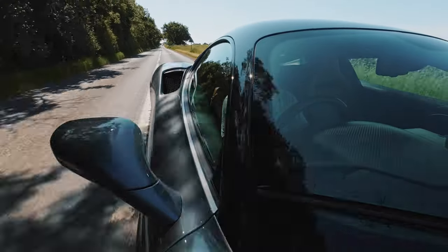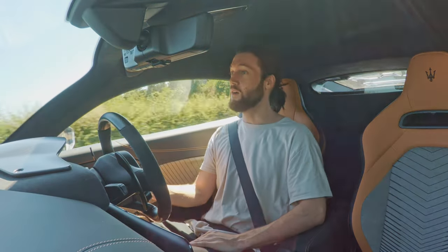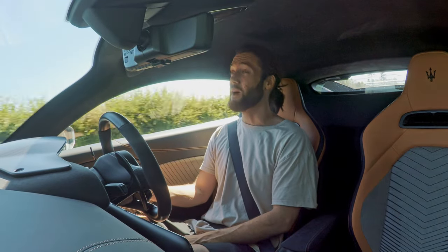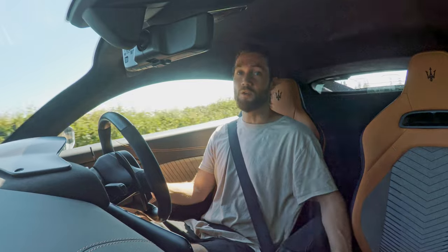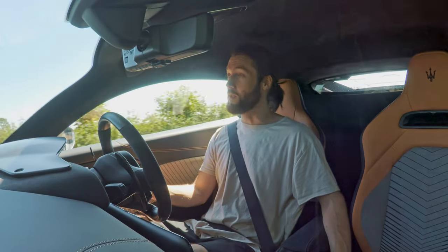They all look completely different. This one is more subtle, a bit more grown up. There's a lot of cars you can buy for the price of this. This starts at just under £200,000, and as spec'd, I think it's close to £250,000. So you can get a lot for £250,000.